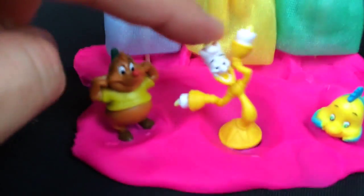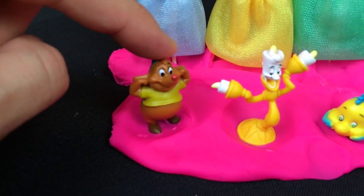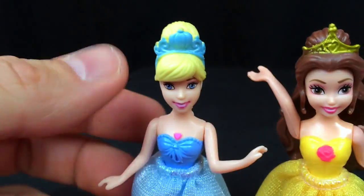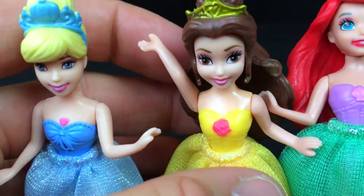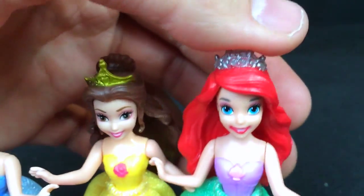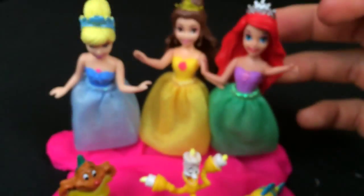Okay. Say goodbye, Flounder. See you, kids. Say goodbye, Lumiere. Bye, kids. Have a wonderful day. See you. Say bye, Gus. Bye, kids. And then we have Cinderella. Say bye, Cinderella. Bye, and say goodbye, Belle. Bye, kids, and say goodbye, Little Mermaid. Look over here and say goodbye, Ariel. Bye, kids. Have a good day.